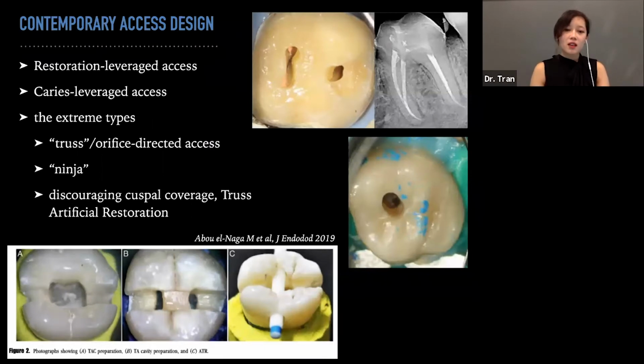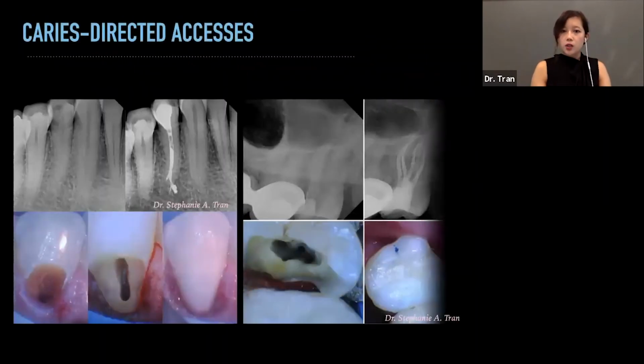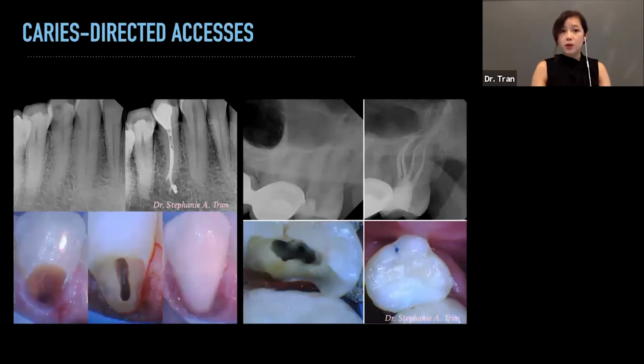But the point of all this is that endodontics is trying to develop new ways of accessing the canals and being able to conserve tooth structure. Whether or not this goes hand in hand with the restorative factors, it remains to be seen, I think. But when doing the accesses, the most important part is trying to work together with my restorative dentist to adequately maintain this tooth for this patient and have them be able to function.